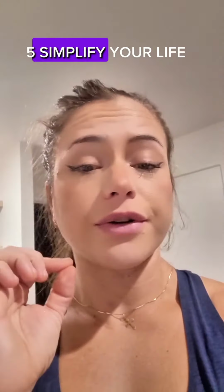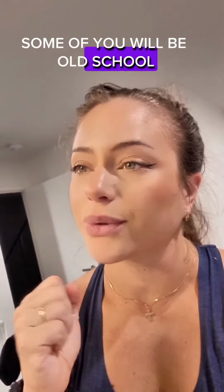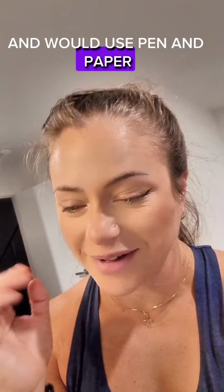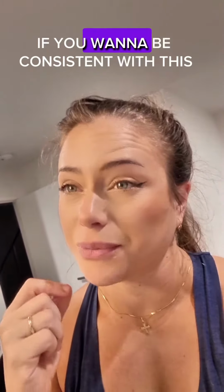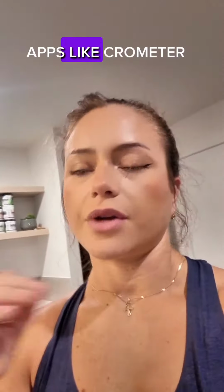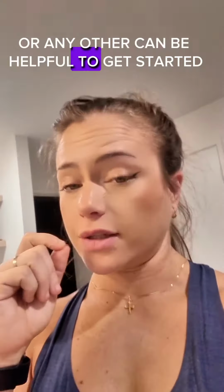Number four, simplify your life. Track with an app. Some of you will be old school and would use pen and paper, calculators, spreadsheets. Get your life much easier if you want to be consistent with this. Apps like Cronometer, MyFitnessPal, Lose It, or any other can be helpful to get started.